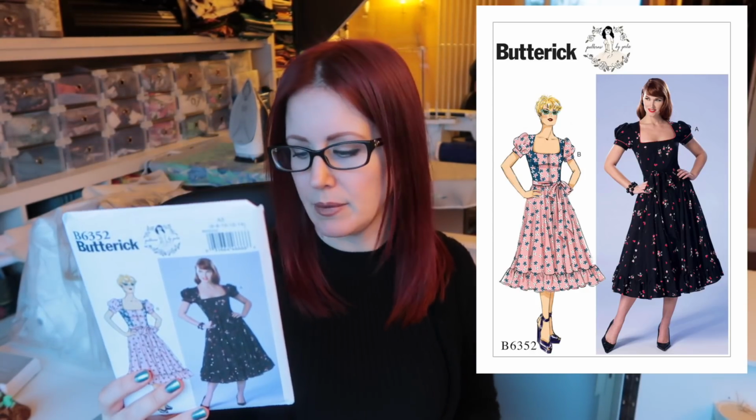Right, now we have some more Gertie patterns, the first one being the 6352. That's her dirndl inspired dress. I kind of bought this because I was interested about the construction of it, because it has a front zip in it and it's very, very tight and boned.